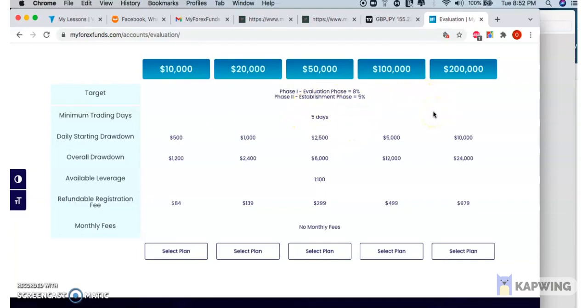My plan was to get funded 10K and to use the profits to, of course, do the other evaluations. So most definitely, if you're new to prop firms and you're interested in seeing what's out there, I highly recommend MyForexFunds for you, just to get your feet wet. It's very cheap. Just do a simple evaluation like I did to see if you like it. And then you can do the other packages.